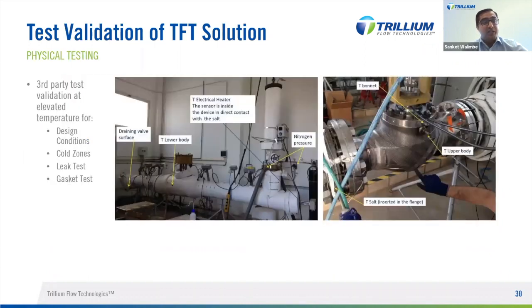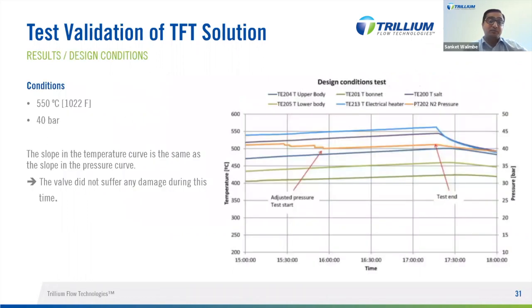So let's look a little bit deeper into the testing side. On this slide, on the left-hand side picture, the valve is installed in the flow loop, and you can see different instrumentation has been installed on the loop to get the pressure and the temperature at different areas of the flow loop. The entire flow loop and the valve have also been insulated to keep the temperature constant throughout the system. On the right-hand side image, you can see the location of the thermowell where we measure the temperature of the valve, and that has been validated against the CFD study we did and the heat transfer calculation.